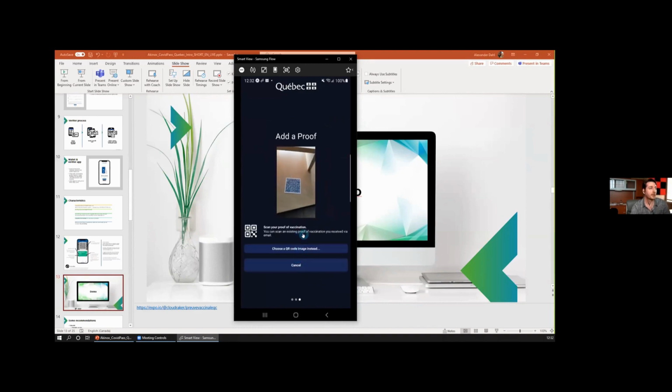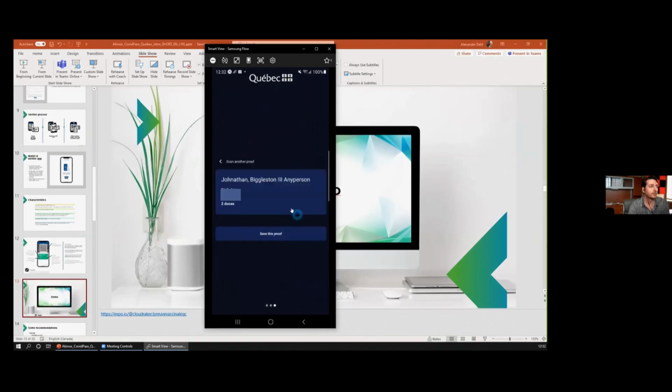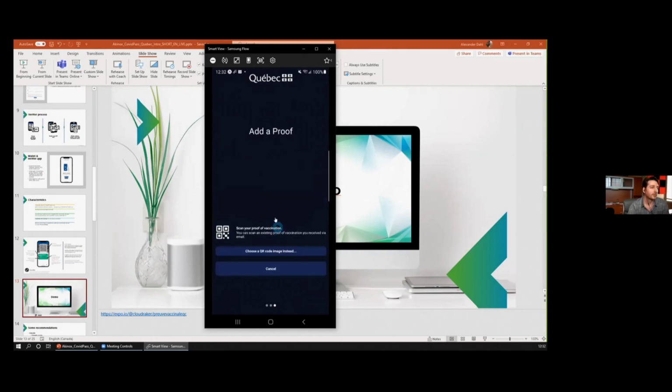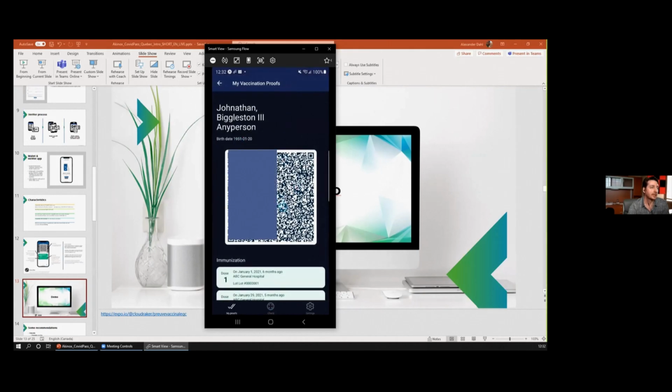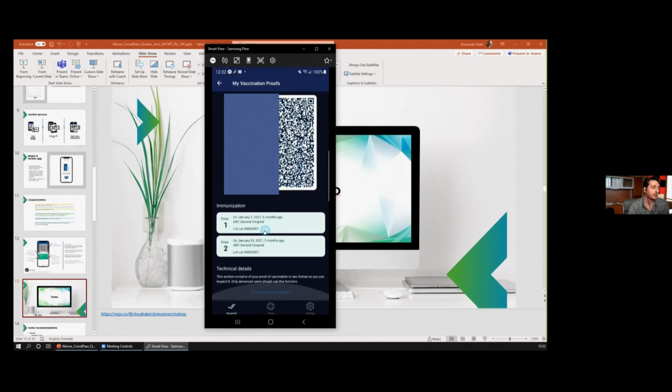So we'll say, let's take this particular code here, Johnson Biggleston. People who work with the Smart Health Card format will recognize this name from the demo proofs. So save it to the wallet, and you can have multiple proofs for multiple individuals, for your family, etc. You can consult the proof and present it to anybody you choose to.